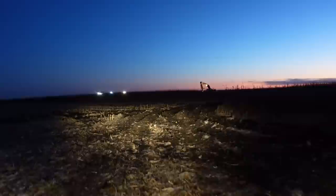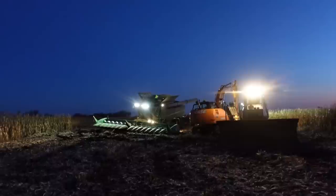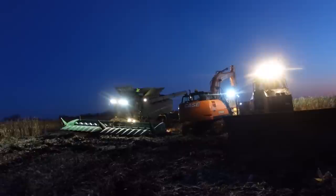Now these guys farm about an hour west of us. It's in the mid-20s this morning, so the ground is frozen on top. But they are way wetter out here than we are back home. This is why pattern tile is so popular in this part of the world. Wow.